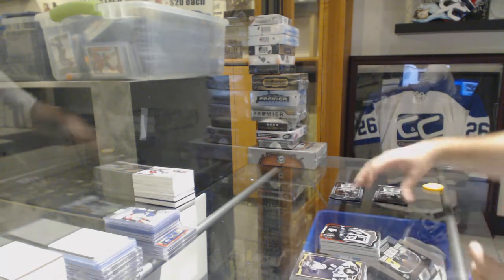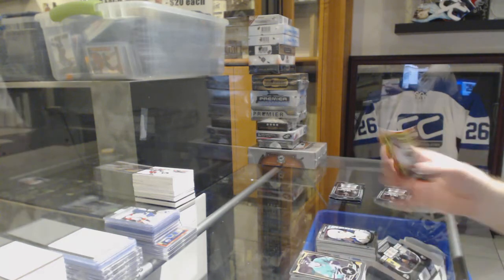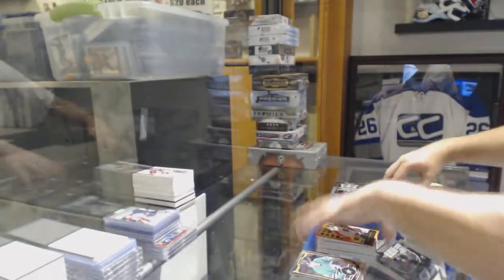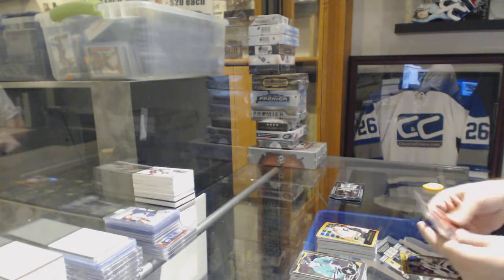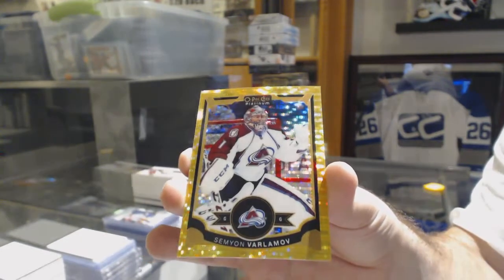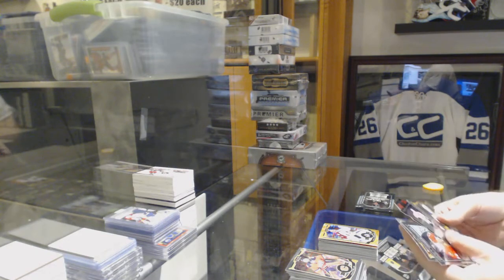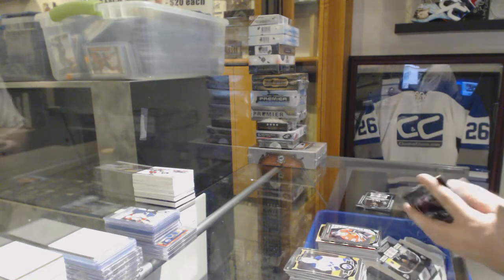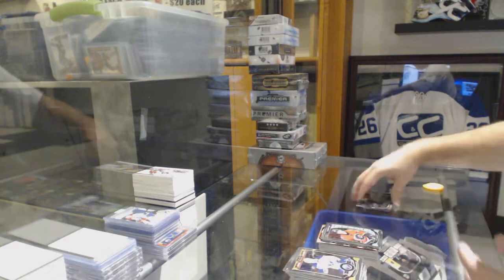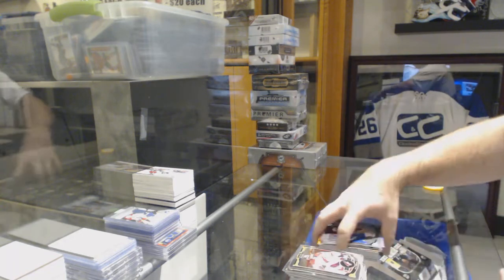Team logos of Kopitar for the Kings. Buffalo Sabres, Jack Eichel rookie, and an orange rainbow retro rookie, Anthony Stolarz, number 249, Philadelphia Flyers. And we've got a seismic gold for the Avalanche to 50, Semyon Varlamov. Seismic gold. We've got a Crosby Superstars for the Penguins. Panarin regular rookie for the Hawks. Team logos of Jamie Benn for the Dallas Stars and a Sam Bennett for the Calgary Flames, marquee rookie. Rainbow of Giroux for the Flyers and Dmitry Kulikov for the Winnipeg Jets.